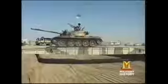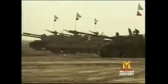August 2nd, 1990. Saddam Hussein's troops march into Kuwait City, looting and pillaging as they advance. There is also a clear possibility he may order his troops to advance on Saudi Arabia. The U.S. response is swift. Saddam cannot be allowed to threaten Middle Eastern oil supplies.